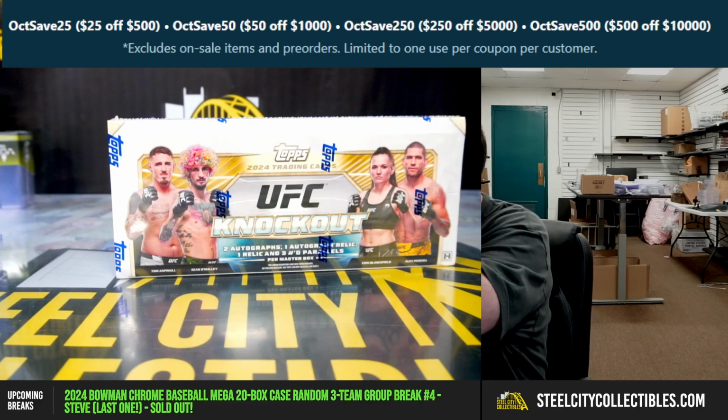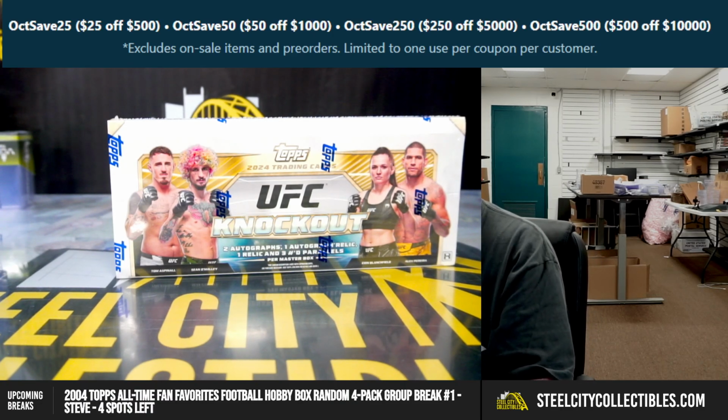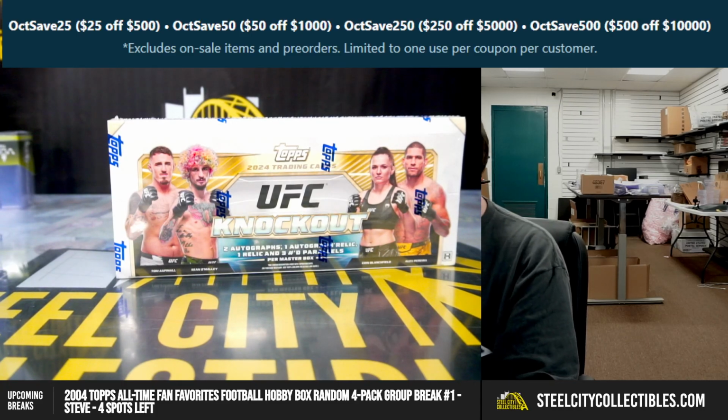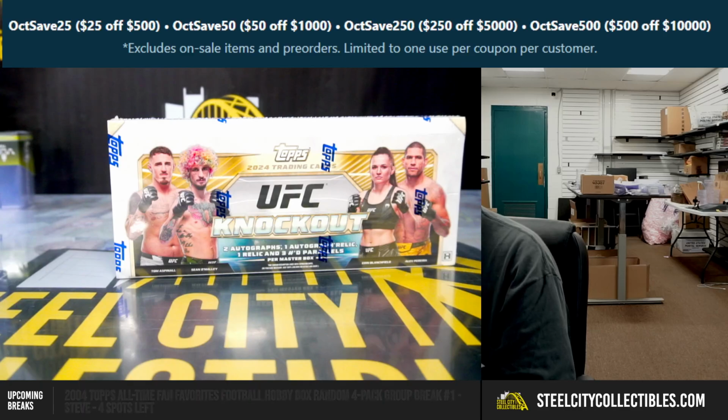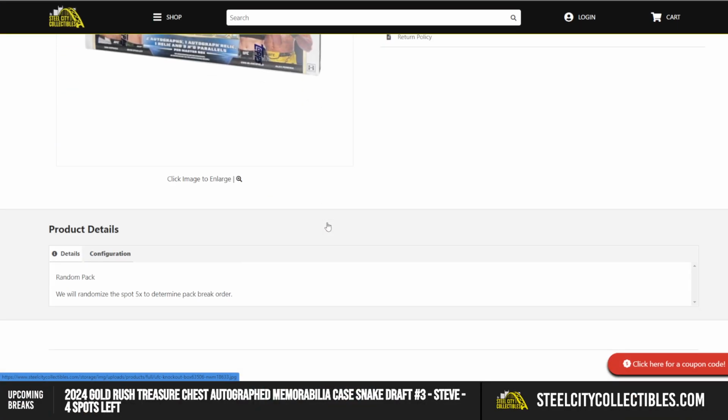Our next break is a 2024 Topps UFC Knockout Hobby Box Random Pack Break number one. Go ahead and jump over here. Random packs. We'll randomize the spots five times. Determine the pack break order.